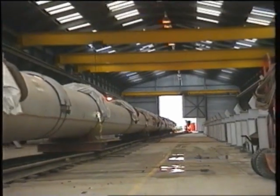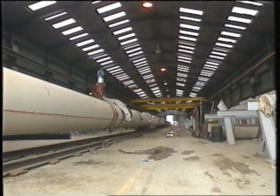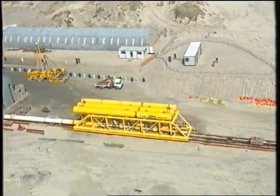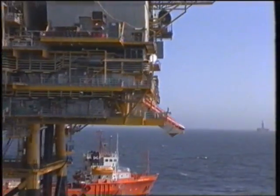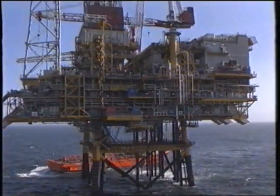Its four lines take Saltire A's oil and gas to Piper B and provide gas lift and water injection in the other direction. The second bundle, the infield bundle, carries water injection lines and hydraulic control umbilicals from the Saltire platform to a subsea wellhead protection unit.